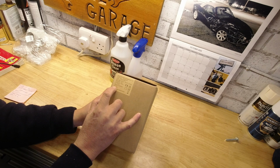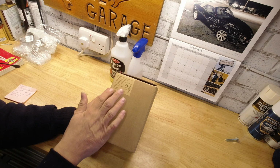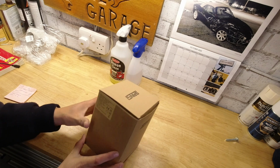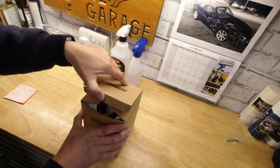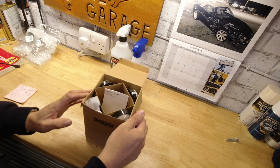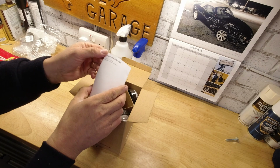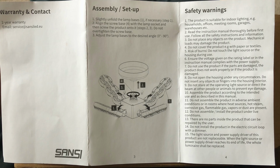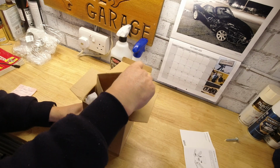It's not dimmable. CRI 80, don't even know what that means. Base is E27, so that's a large Edison screw if you're in the UK. Not sure how that translates elsewhere. And not suitable for use in closed luminaires, which is kind of code for no lampshades. And what's inside, I have been in here, is a little user guide booklet with basically the same sorts of information as I've just shared with you off of the box, and a little bit of instruction on how to use it. 2-year warranty. Bit of cardboard.